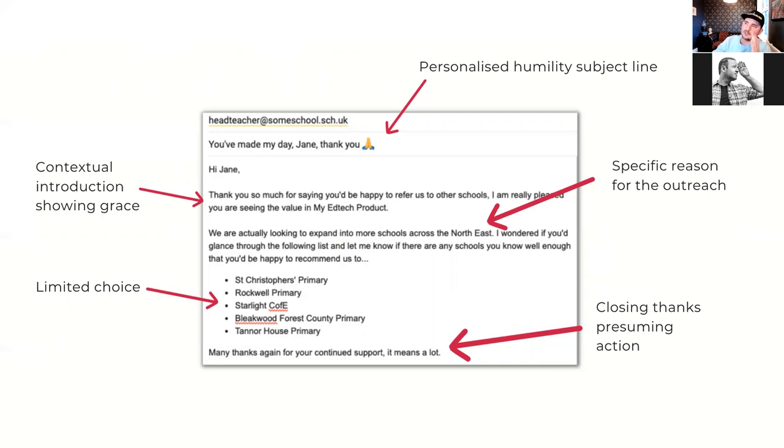Hi, Jane. Thank you so much for saying you'd be happy to refer us to the schools. I'm really pleased you're seeing the value in my EdTech product. Just reiterating the reason that she said she would be happy to do this. It's not, thanks so much for saying you do it.